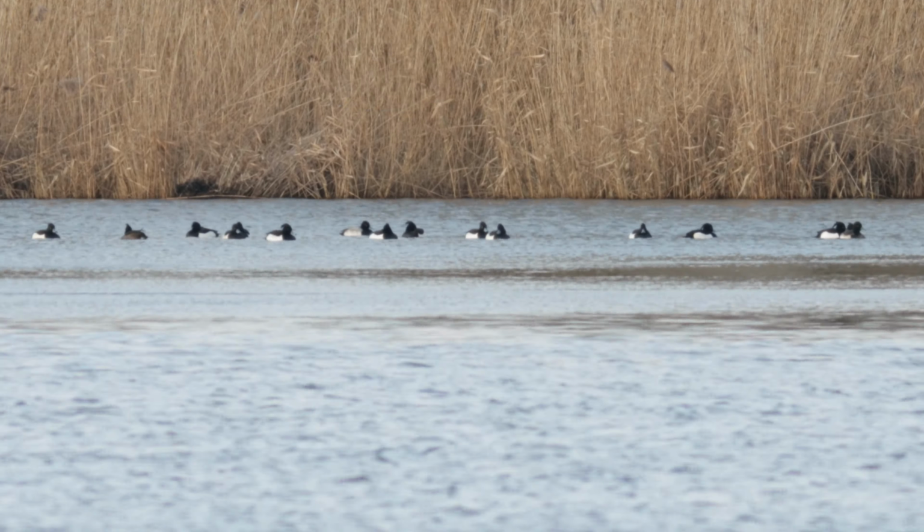I just can't seem to get a break with the lesser scaup. This one also was at the farthest point of the pond it could be, and later on it even swam out of sight. Still haven't got the footage I was hoping for. Let's hope I get another chance this winter.